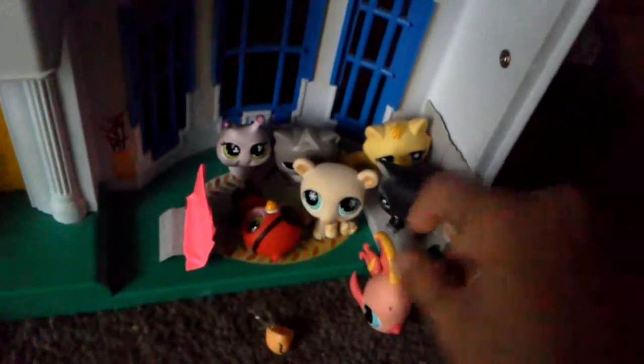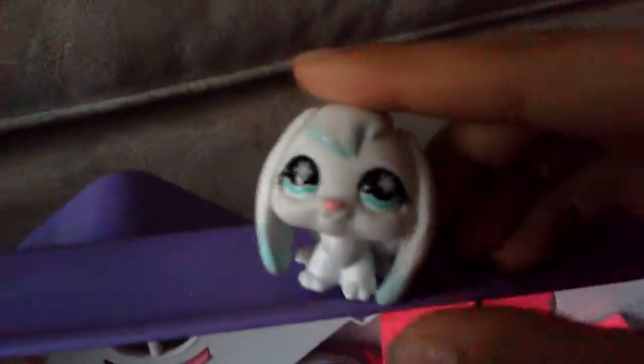And now these are our favorites. This one is my favorite. My sister's favorite right now. This one is my little sister's favorite, and her name is Crystal. She looks like a little crystal or snowflake. And she's a blue magnet. Blue and blue. But she's so pretty, and my sister loves her a lot.